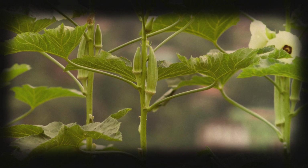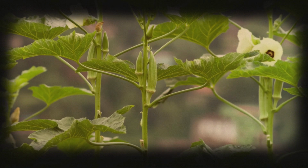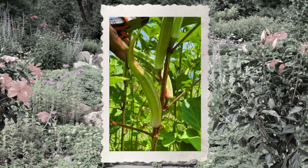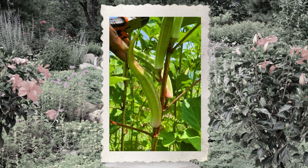Historically, cowhorn was a favorite in southern gardens, where the hot summers helped it thrive. Its tall plants, sometimes reaching 8 feet, became living walls of green. Folks would harvest it in the early morning while the pods were still cool, often gathering enough for a big family meal.